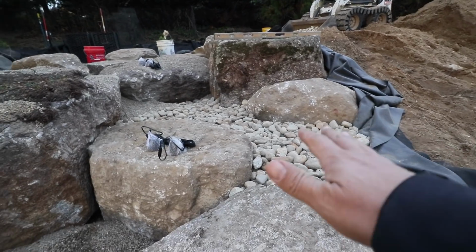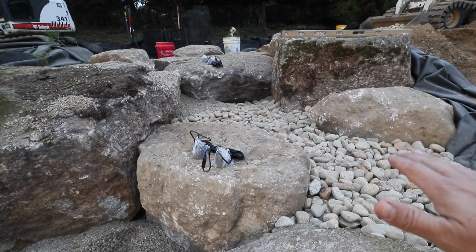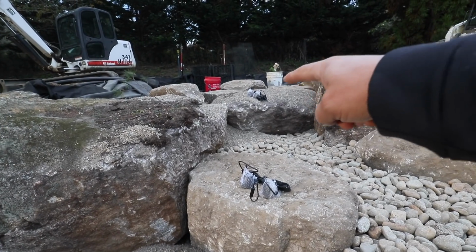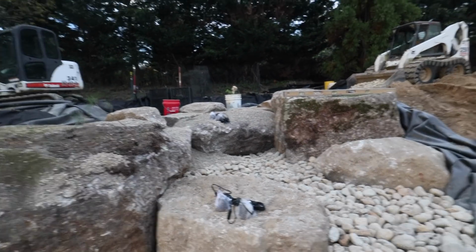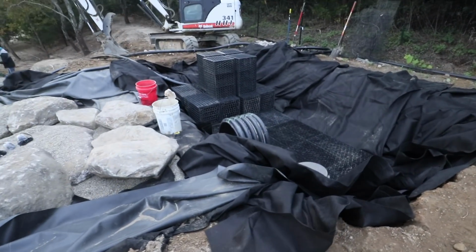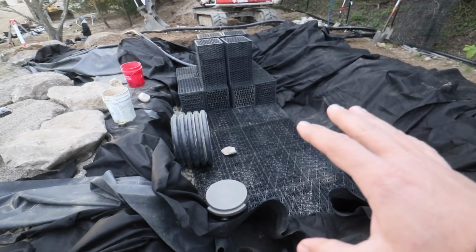More of the same, where we've got to frame this side of the waterfall. We want waterfall spilling off of this rock, so we have to contain this area. And then we've got the drop coming out of the wetland filter. There's a bit of work to do up there to make that all jive and work. The biggest piece yet to be finished is this constructed wetland filter. As you can see, it's not even close to being done.